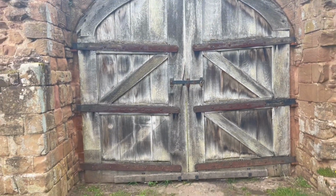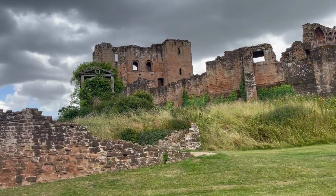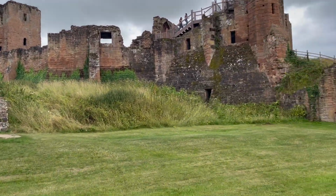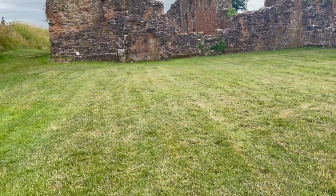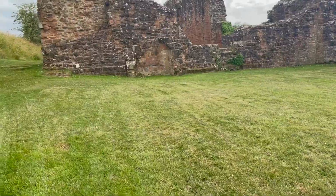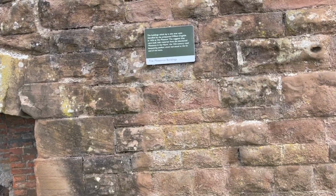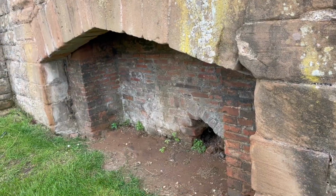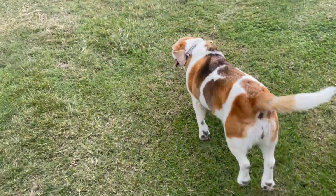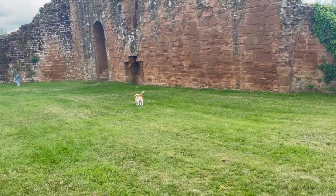This would have been one of the main gates to get into the castle. I've seen people come out of there. I want to know what it's about.